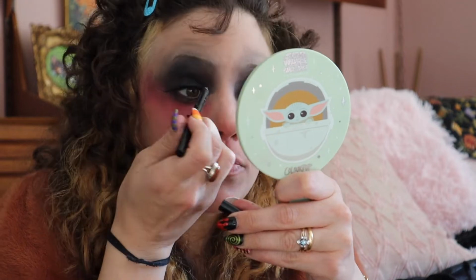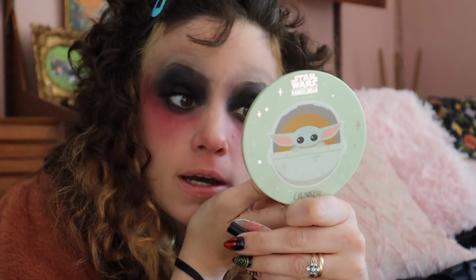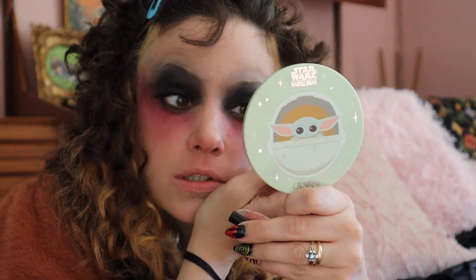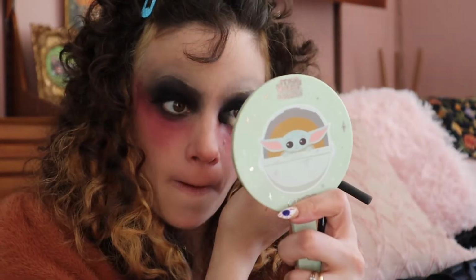I've got glue all over my eyelid. Got my lashes on and I set my face with setting spray. And I'm gonna put a little bit of eyeliner on. I should have done it before, but I just forgot. Just trying to fill in the edges around the eye so that you don't see skin between my lashes and my eye. And I'm starting to feel like there's not enough dark right here because it's not really where the pink is. It's kind of just like a gap.